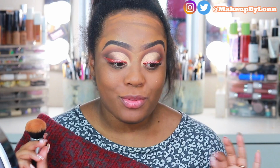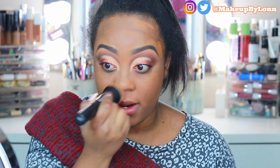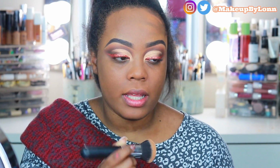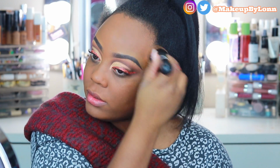So far I'm liking this foundation. And like I said at the beginning, it's really hard for me to not like a stick foundation because they're generally pretty great. Nice and creamy. The only thing is stick foundations aren't the best for oily skin, because they do kind of hold a lot of oil in them, but this one's not bad so far.